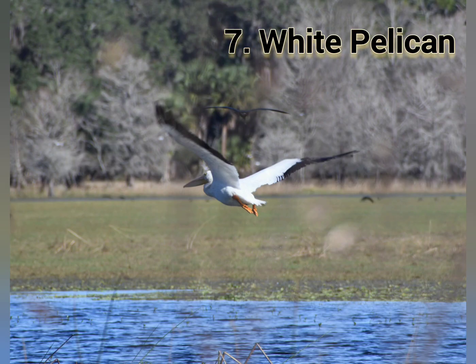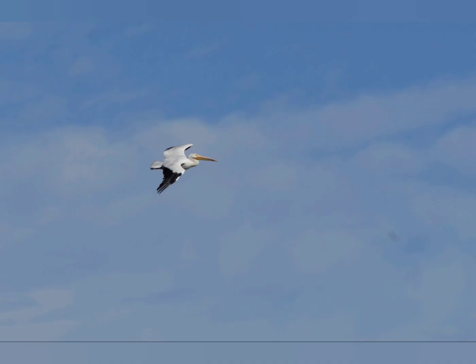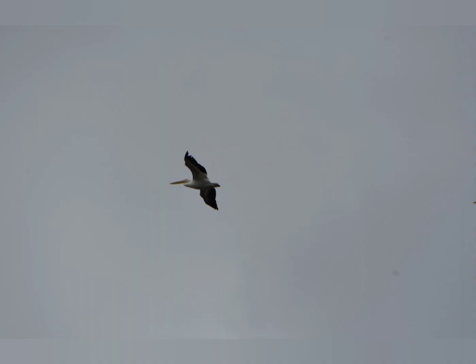That's going to differentiate them from the white pelican. White pelicans are also migratory, so you're not going to see them as much. But the main thing there is just keep a lookout for those tucked in feet, and that's how you can tell the difference between a wood stork and a white pelican on the wing.